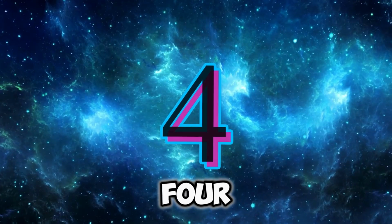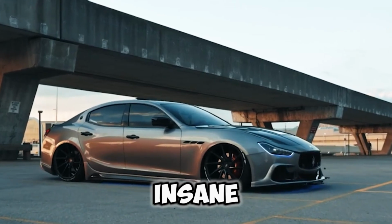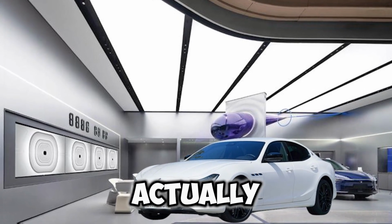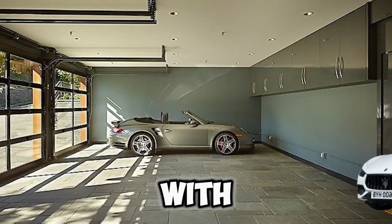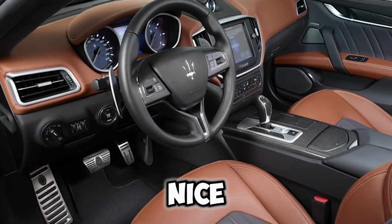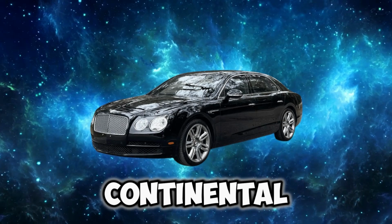At number 4, we got the 2015 Maserati Ghibli. These cars depreciate like no other car I've seen. And to be honest, it's insane to me how they're still in business. You don't see these on the road that much because they always end up being in the shop more than they are actually driven. These are Italian cars that you can get for 15K, which is insane. With that price, you can even get them with under 100K miles. And these come with 345 horsepower, have a really nice interior, and all your friends and family will think you got money like that.